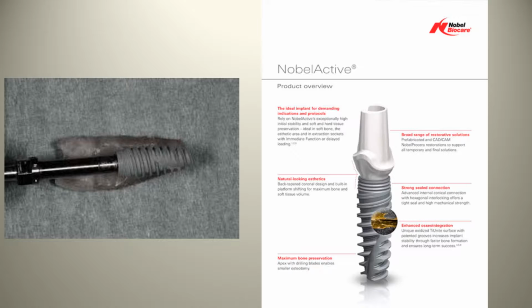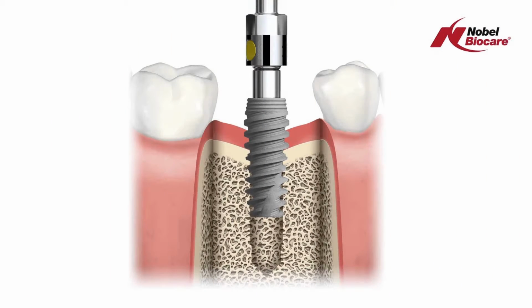So going to the next slide over here, which talks about once again going over some of those features. You can sort of see how you can engage the bone and move it with the picture on the left using the hand driver, and just a product overview provided by Nobel Biocare for the Active implant. And this is another photograph here showing the bone condensing properties of this particular implant.